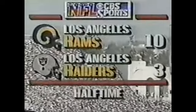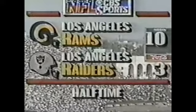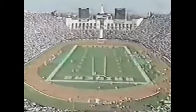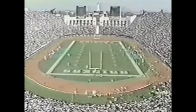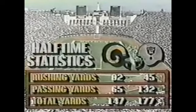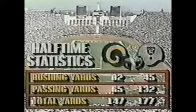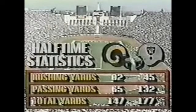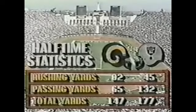On a beautiful afternoon for football, the LA Rams and LA Raiders meeting for only the 6th time. And the Rams have a halftime lead of 10-3 as the Raiders scored on a field goal by Chris Bahr just seconds before the first half came to a close. Looking at the halftime statistics, no surprise, Dan Fouts, that the Rams have rushed for 82 yards. That's their game, but passing yards, you thought that the Rams would think on the Raiders secondary. Good passing yardage by the Raiders. Beuerlein has played very well. When he's had the time, you can see he's thrown for 132 yards.